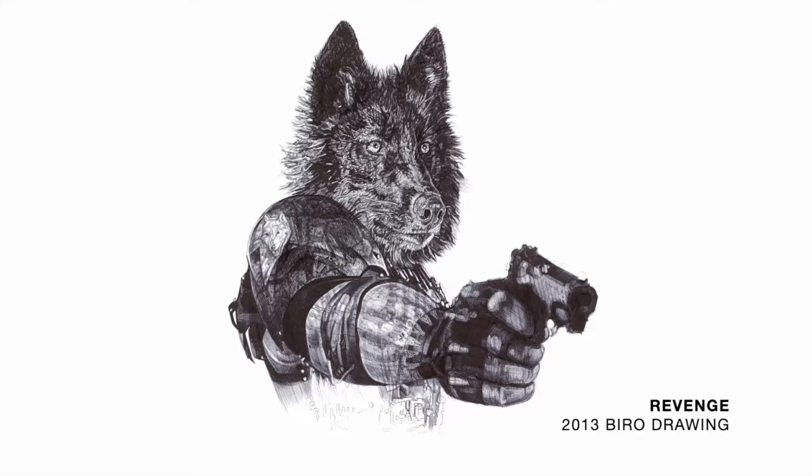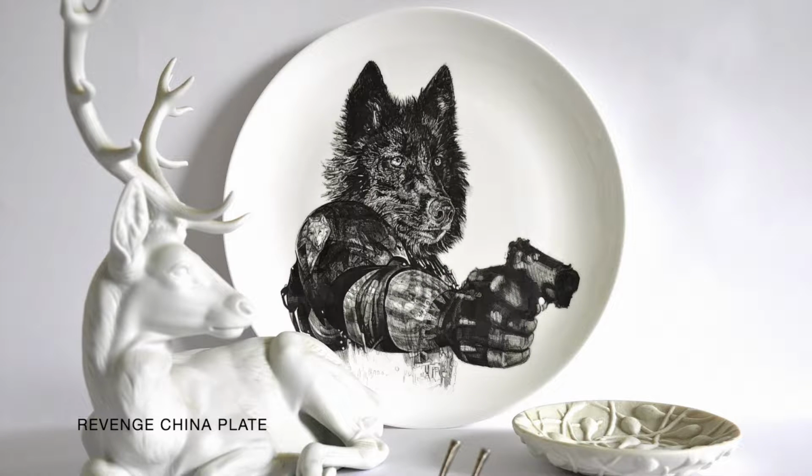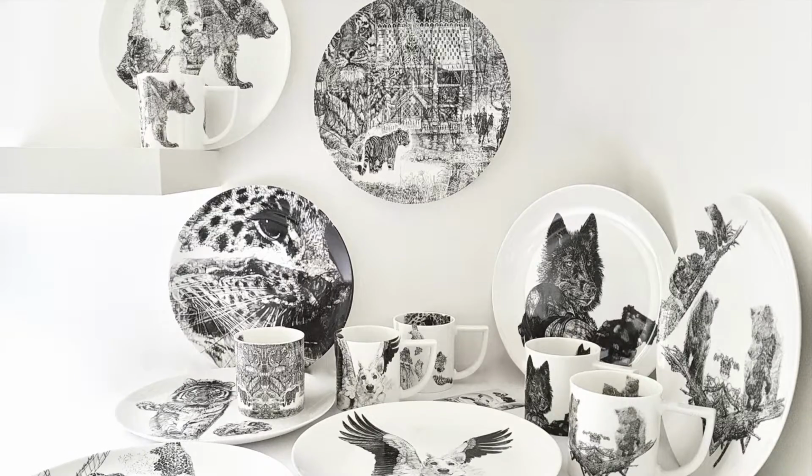It took around 6 months to make the drawings and a further 2 months for me to design the plates and have them produced, and they're made of the finest English china by the New English, who are one of the best ceramics manufacturers and designers in the UK.